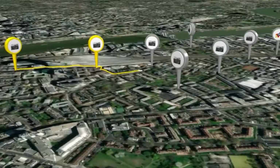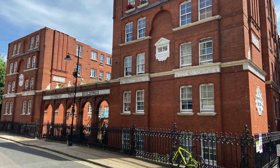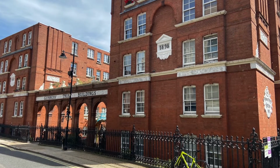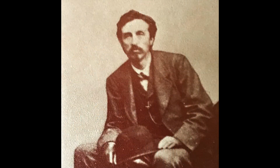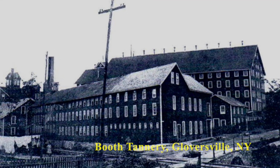For now, however, we'll turn left into Snowsfield and walk past the Guinness Trust buildings on our right, a wonderful example of philanthropic endeavour to provide homes for Londoners in what was then a very deprived part of London indeed. At the end of the 19th century, Charles Booth funded his research into the social, economic and religious lives of Londoners from the profits of his family's shipping business, which at that time was rapidly becoming one of the biggest players in the British leather industry.